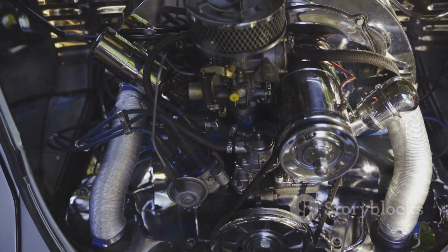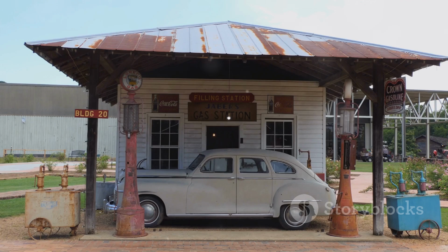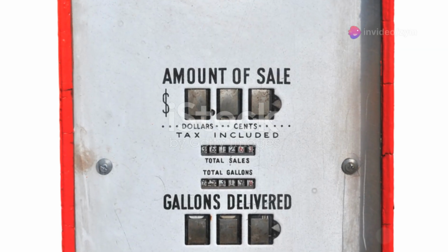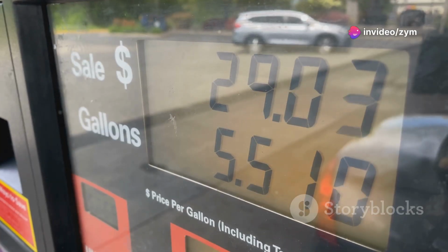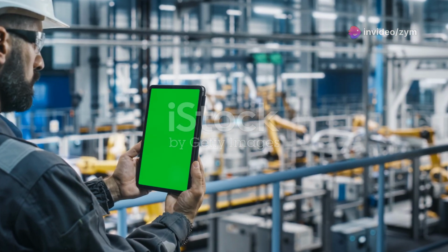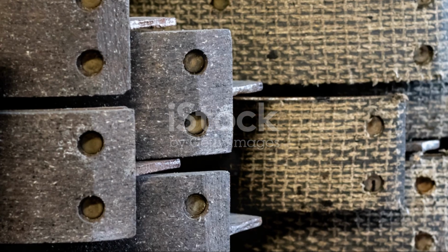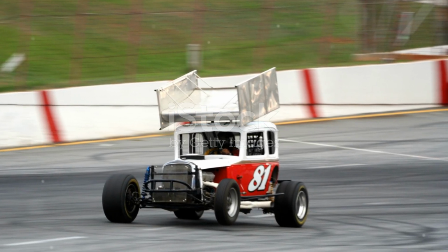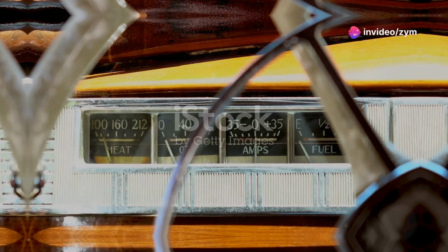The Rotary Alfa Sud, despite its potential, fell victim to the oil crisis of the 1970s. Fuel economy, you see, was never the Rotary's strong suit. And with fuel prices skyrocketing, Alfa Romeo was forced to shelve their Rotary ambitions. It was a sad day for petrol heads everywhere, as the dream of a Rotary-powered Alfa Romeo faded like a whisper in the wind.